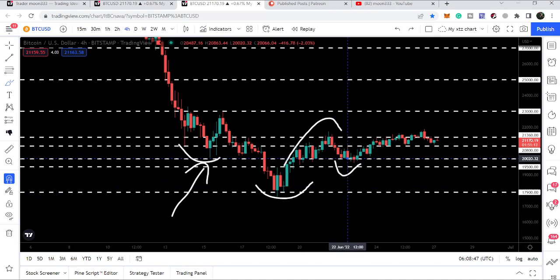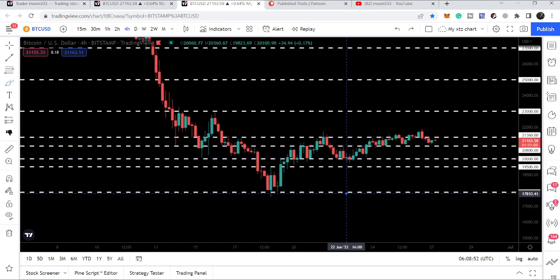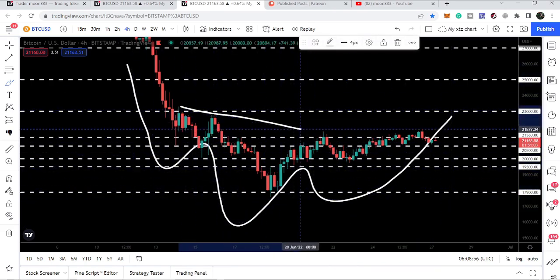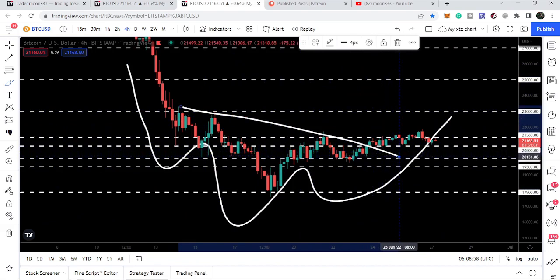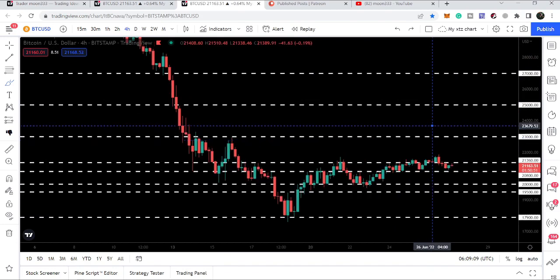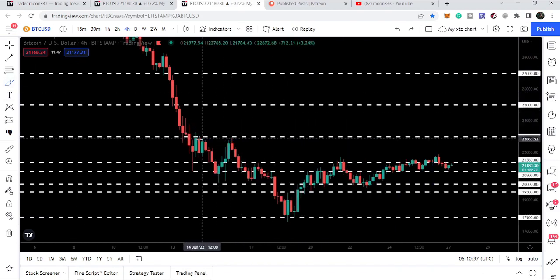And here we have an inverse head and shoulder pattern formation. Right now you can see that the neckline was here, and Bitcoin is still moving above the neckline of this inverse head and shoulder pattern, but the next resistance, which is very strong, is at $21,360. You can see that we have this level working as a support here.